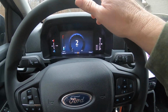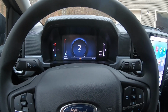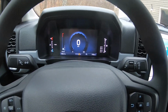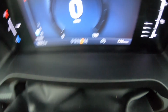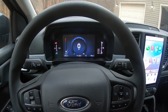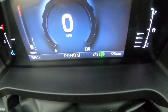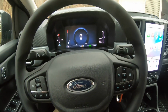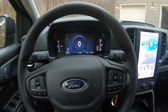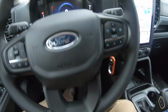So we'll pull up here in drive. I'm applying the brake normal. So let's say I'm at a stoplight. It's telling me my auto start-stop function is on. I'm going to push the brake a little harder. There it goes. The auto hold is on. You can turn that feature off. So with that being said, and we are still in drive, foot's off the brake.